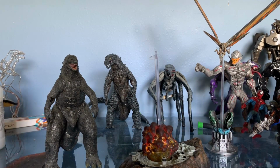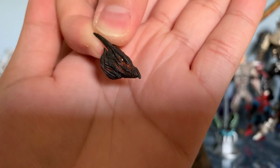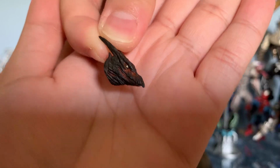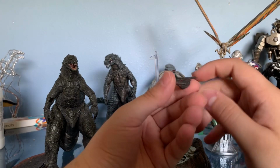So, if y'all didn't get a good enough look, there's the alternate head, or the head that he came in. Again, really nice detail. Honestly, this actually does look like the movie. I think this is honestly very good. And the eyes, I was so surprised by the eyes.